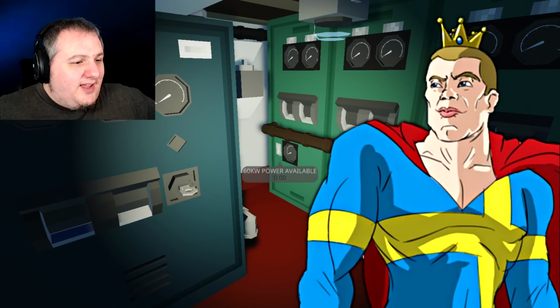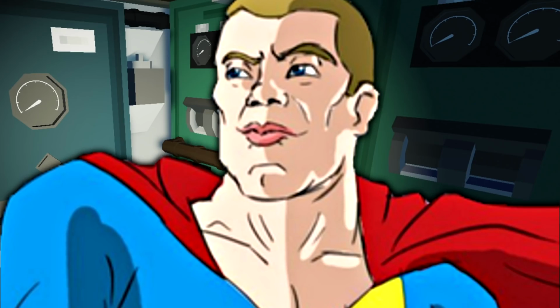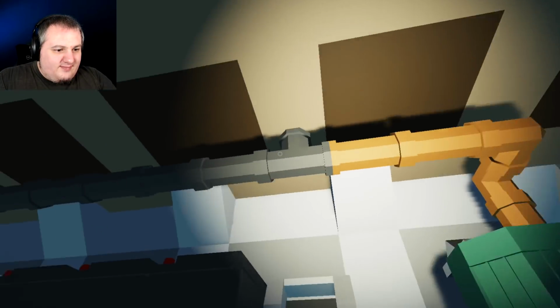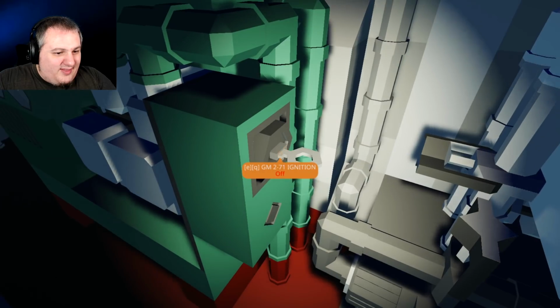How the hell do I start the engines on the Calypso in Stormworks? Oh, Lord. Yeah, I remember you warned me about this about a year ago. Wait, let me get in. I can't explain it. You should see a mini green generator. You should, if you look up a bit, see a starter of the batteries. Oh, auxiliary engine starter batteries. Then you pull the ignition that you saw.